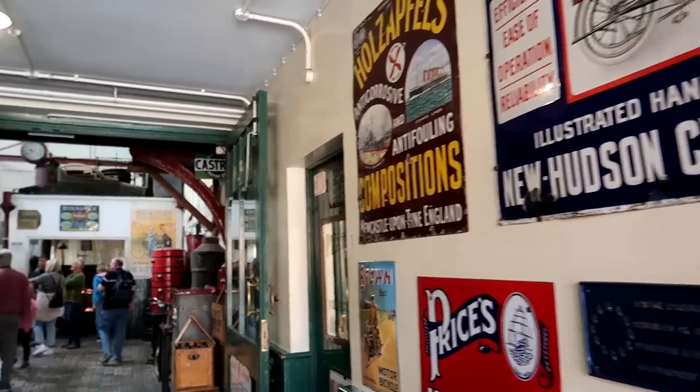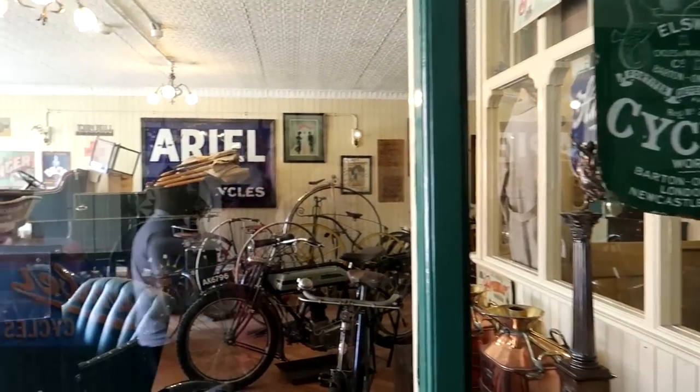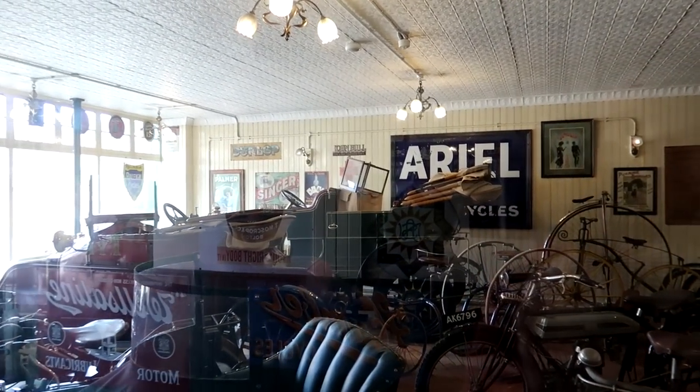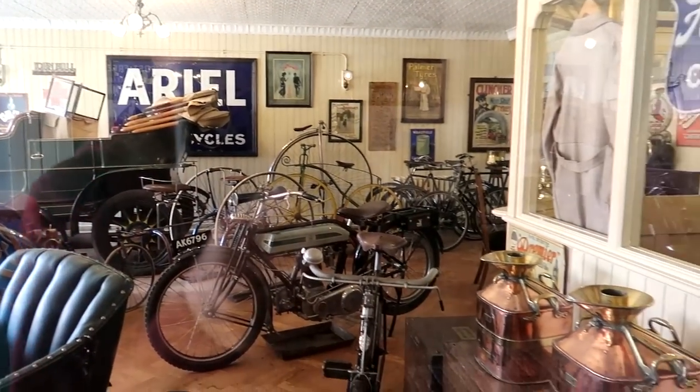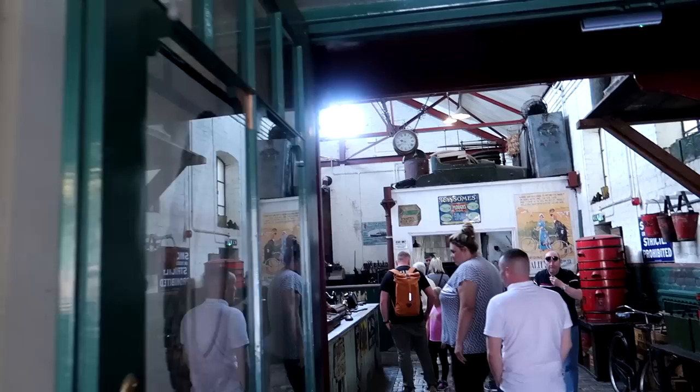All the nice signage here as well. Motor car just over here as well. Look at that in there, they're beautiful. Some bikes just here as well. Here we are in the garage.